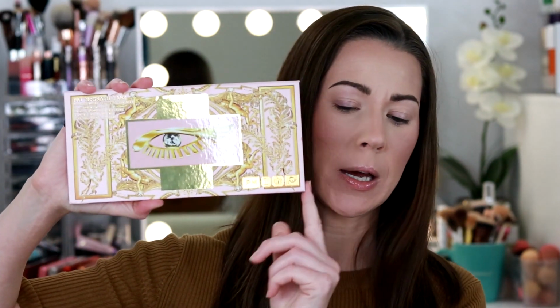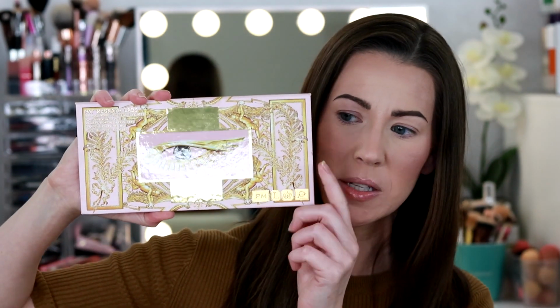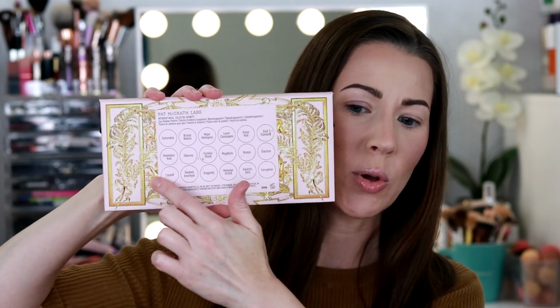So there are 18 shades in here. There were 18 shades in last year's palette. I am going to show you a little comparison really quickly. This was last year's Christmas release from them. This was the Celestial Divinity palette. And again, it had the shade names on the back.